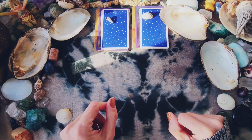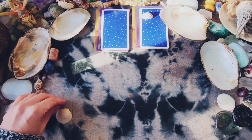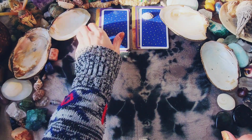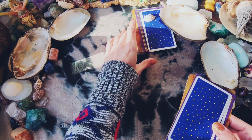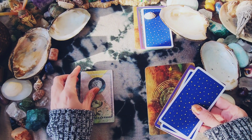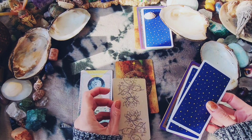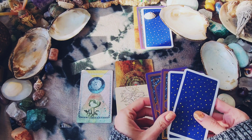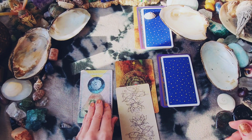Hello, pile number 2. This is your pile. Let's put that over here. This was from the first pile. And let's have that in the view, your little shell. And let me see what we got. We have your card that you chose, then we have one oracle card and one animal, and then we have 4 tarot cards that will guide us a little bit more.